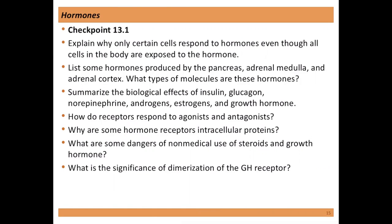Don't really worry about symbolizing the biological effects of insulin, glucagon, norepinephrine, androgens, estrogens, and growth hormones. But in general, understand that things like insulin, glucagon, and norepinephrine are involved in metabolism, energy release. Androgens and estrogen are more in development, sexual development, and growth hormones, of course, in growth. And so definitely know the definition of an agonist and an antagonist.